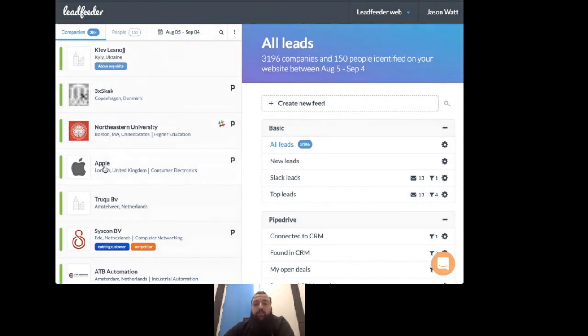So that becomes increasingly relevant as we talk about companies that have multiple locations. Perfect example just happens to be here on the page. You can see Apple. Obviously, Apple is not headquartered in the UK, but the location that visited our site is in London. So as you are reaching out to larger companies that may have multiple locations, this gives you the ability to act with greater confidence, knowing that you're reaching out to the right location, which also then helps narrow down your research and figuring out who to talk to.